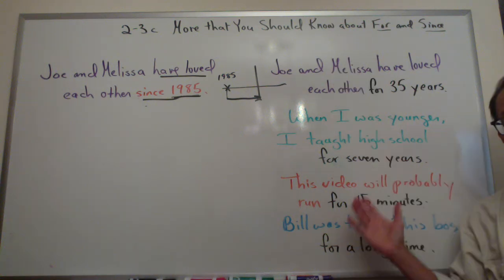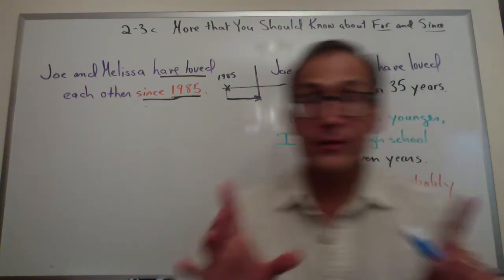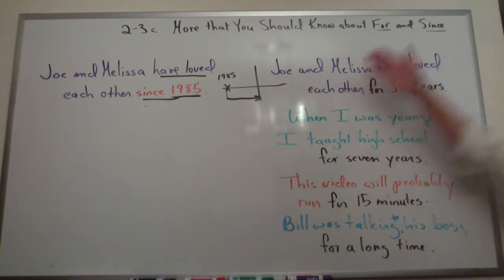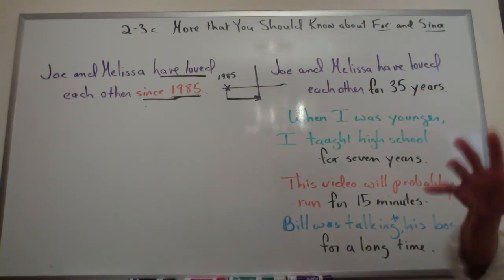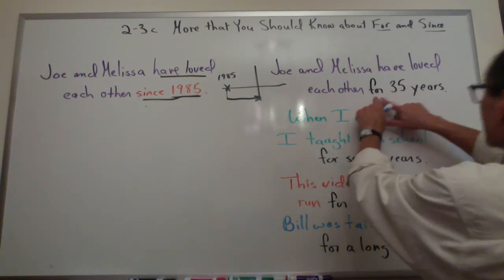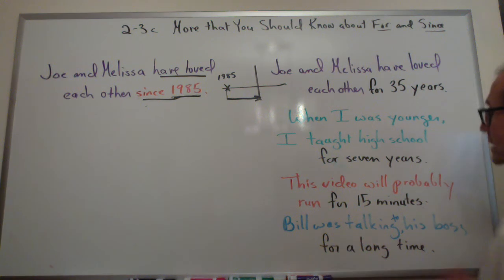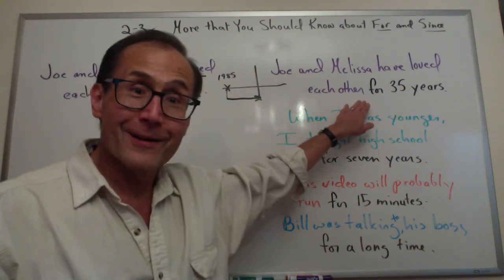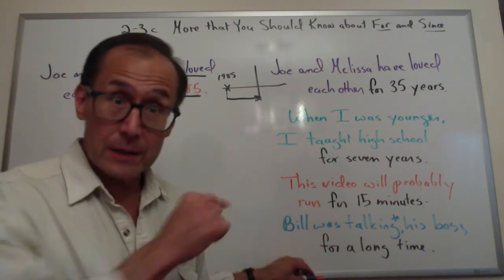So take a minute and ask yourself, what is similar about each of these sentences? Let me give you a hint. The similar part is in black. I hope that should make it easy. Pause if you need a second. The thing that's similar about these sentences is each of them has for and a length of time. For 35 years. For 7 years. For 15 minutes. For a long time. Each of these sentences uses for and a length of time. Now, I want to point out something else about these sentences.